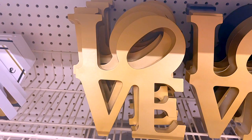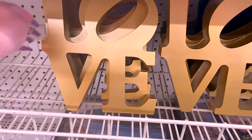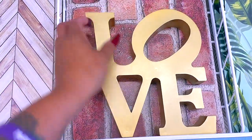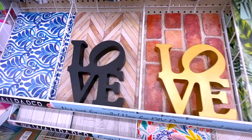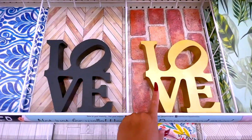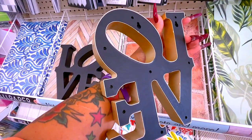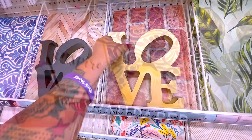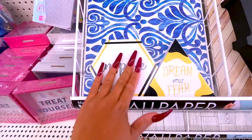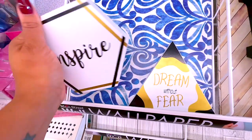Now this was a new find and I thought this was absolutely cute. So I did pick this love sign up and it came in two colors, which was gold, and these you can either stand up or place on your desk, or black. I'm not really sure what I'm gonna do with the gold one yet. Thinking about hanging it up, but for now I have it standing on my dresser. And it's absolutely cute. And if you want to pair it with these cute little finds, well, these were also available at my local Dollar Tree as well.